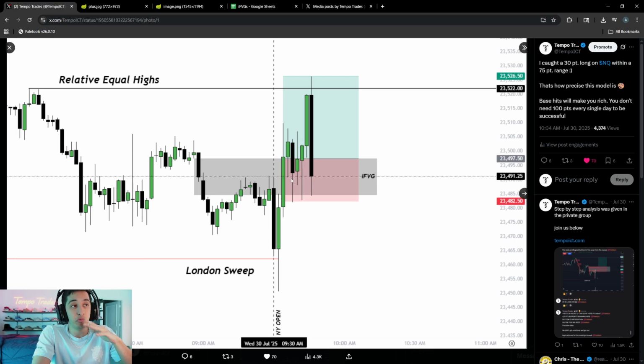There was a lot of wicking here, and again, when you're doing the inverted fair value gap method, you're not really stopping out unless price closes back under, right? So these wicks down here, although yes, they're in my stop loss area, I'm not getting out of the trade. Those are fake outs. So I held through that. Eventually we pumped up and we did sweep that level.